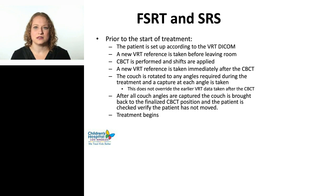For FSRT and SRS patients, they're brought into the room and set up according to the Vision RT DICOM. A new Vision RT reference is taken before leaving the room. A CBCT is performed and the shifts are applied. A new Vision RT reference is taken immediately after applying the shifts. The couch is then rotated to any angles which are required during the treatment and a capture is taken. After all couch angles are captured, the couch is brought back to 0 to confirm that the patient has not moved. Then treatment can begin.